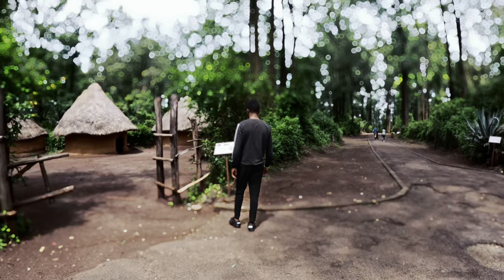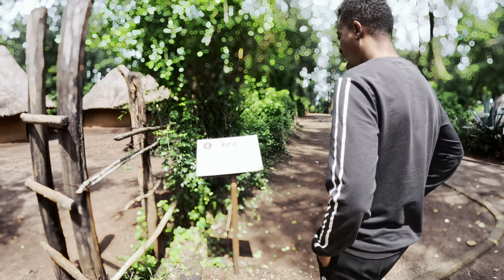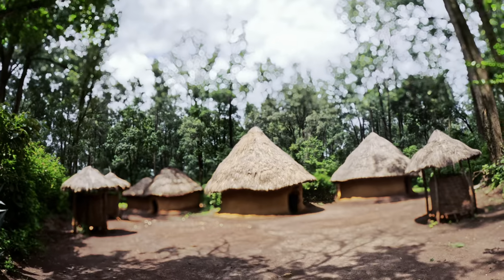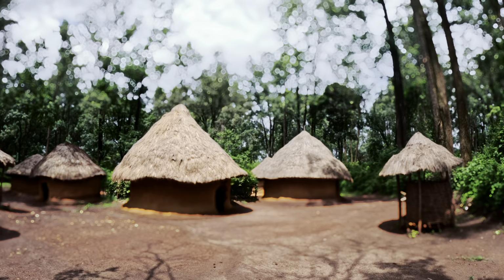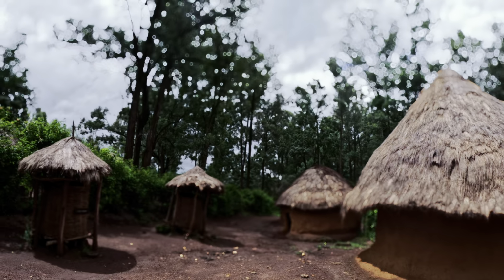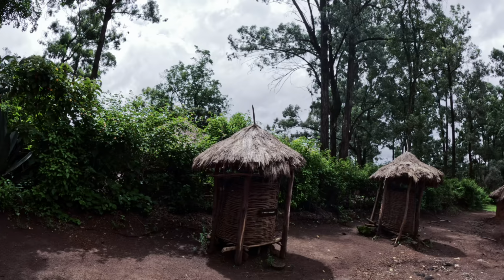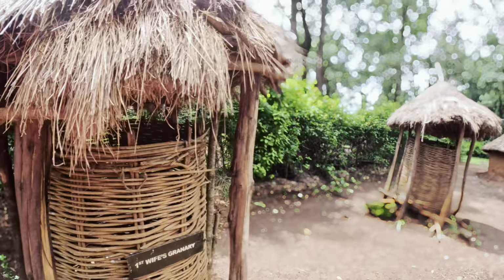Okay, now we are going to Kuria's tribe. The Kuria tribe, let's see their houses. Actually, they look similar to our tribe, like we are from Kisii. You can see the similarities. Let's go inside and see. Leon, do you remember the ekiage? Yeah, even back in my village, this is where we used to store our maize and, you know, our food.